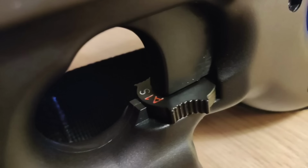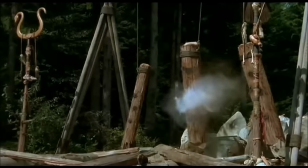Even though the P90 has a selector that has safe, 1, and auto on it, you can technically put it on auto and just work the progressive trigger to get a semi or an automatic selection. The AUG works in a very similar fashion. In fact, the P90's trigger pack is a very close copy to the AUG's trigger pack, and so it took that function of the AUG. And it's really interesting seeing it on Stargate, like a real firearm being used on the silver screen.